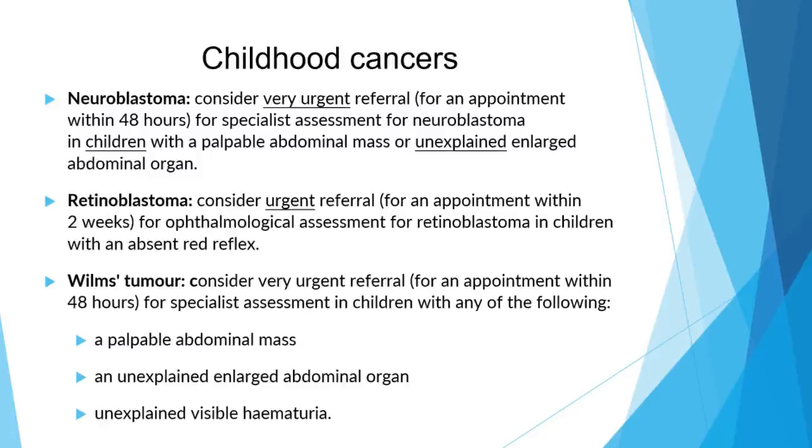And for Wilms tumor, we need to consider a very urgent referral for an appointment within 48 hours for specialist assessment in children with any of the following: a palpable abdominal mass, an unexplained enlarged abdominal organ, or unexplained visible hematuria.